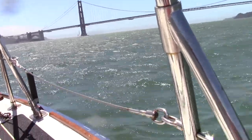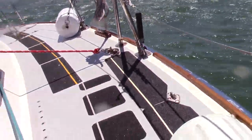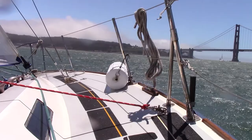We have to finish a few more tacks to windward, and we will soon be passing under the Golden Gate Bridge.